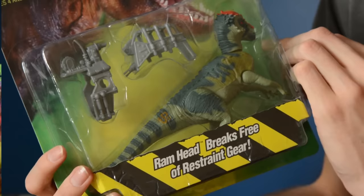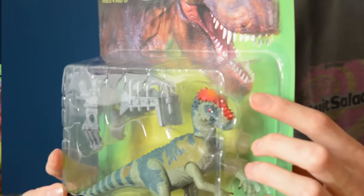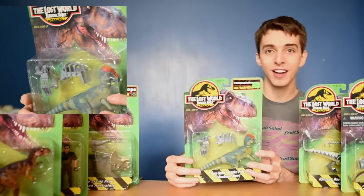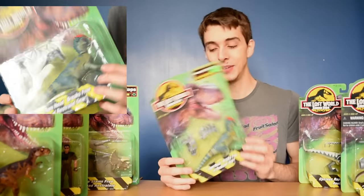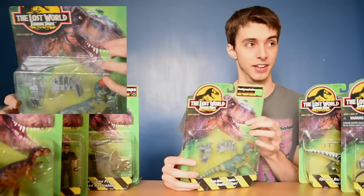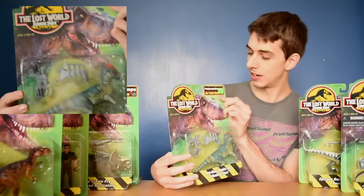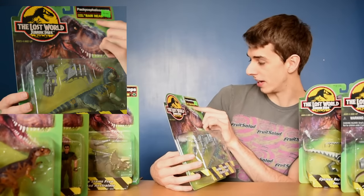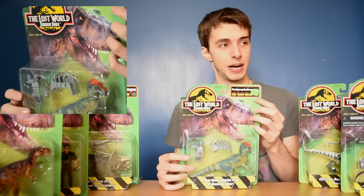But of course, all these Pachycephalosauruses had dented in heads because kids would just ram it against their toys, ram it against walls as it missed, like things dived out the way and stuff. And I mean, its code name is Ram Head, I think you can see. Is it up there, Ram Head? I think so. Yeah, code name Ram Head, Pachycephalosaurus, £5.76.